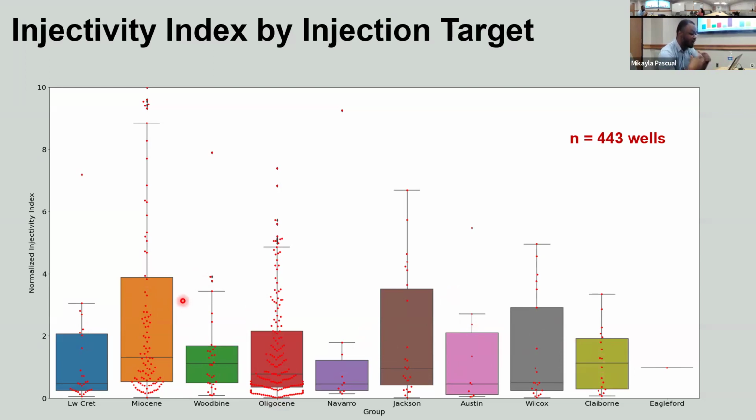So what if we had an equivalent number of wells injecting into all these formations? How would these other formations that seem to be high perform? The number of wells gives you some confidence, because an Oligocene showing good normalized injectivity with a large number of wells is fairly better than the Jackson with a low number of wells.